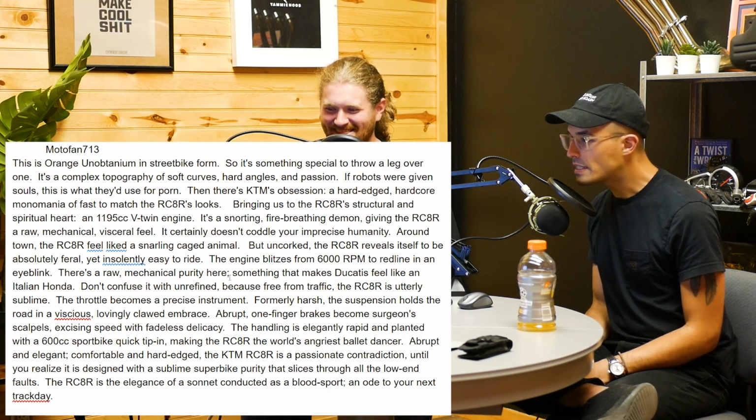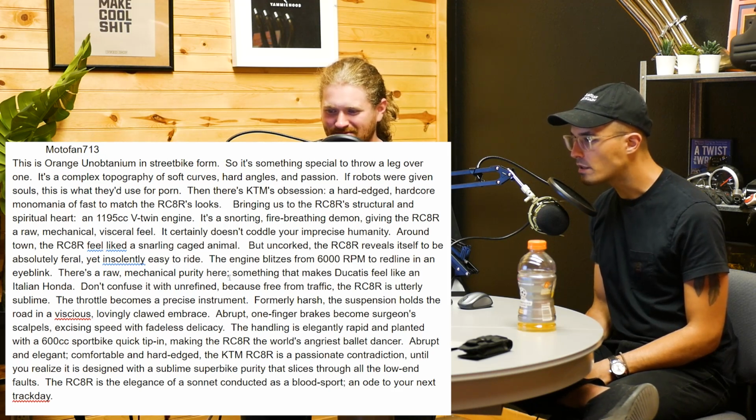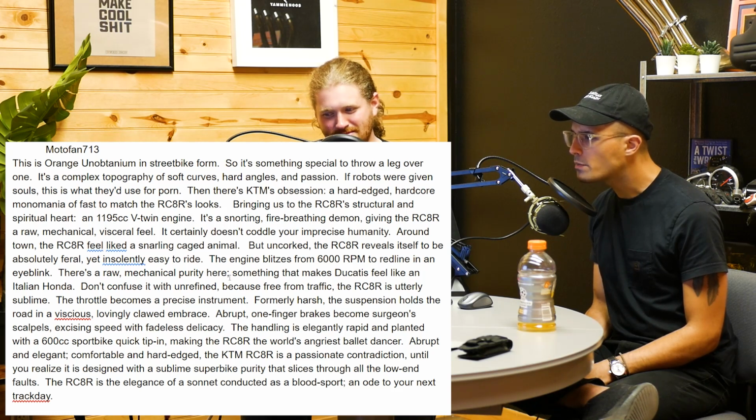The engine blitzes from 6,000 RPM to redline in an eye blink. There's a raw mechanical purity here, something that makes Ducatis feel like an Italian Honda. Don't confuse it with unrefined, because free from traffic, the RC8R is utterly sublime. The throttle becomes a precise instrument. Formerly harsh, the suspension holds the road in a vicious, lovingly clawed embrace. Abrupt, one-finger brakes become surgeons' scalpels, excising speed with fadeless delicacy.